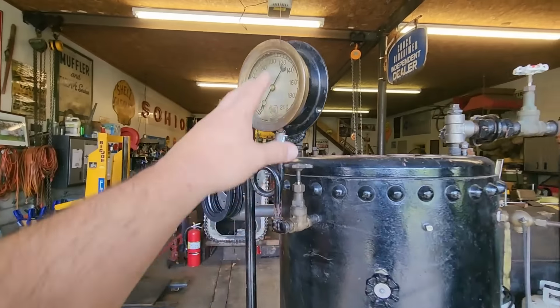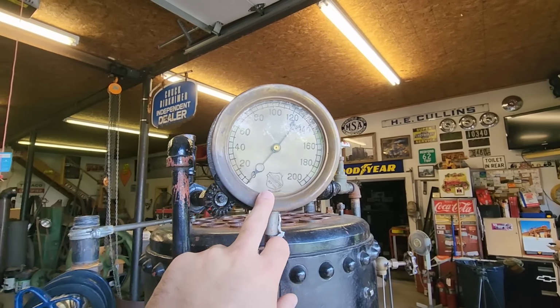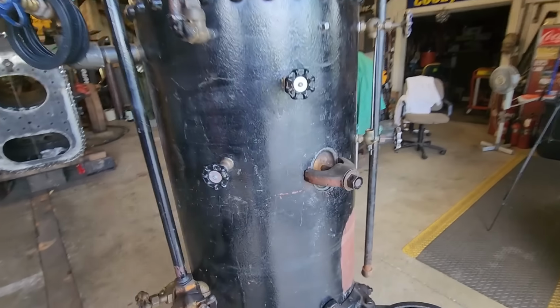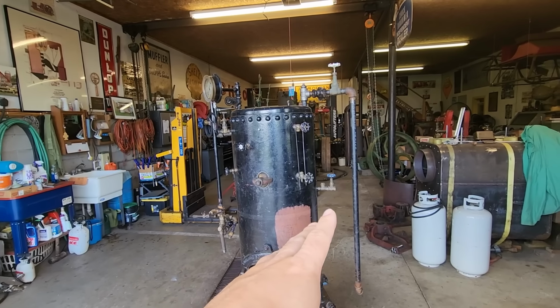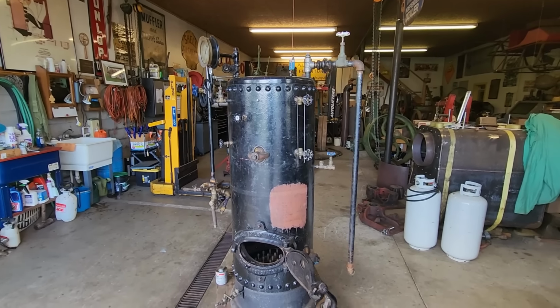I got the pressure gauge here. This has been calibrated, so that's all good to go. Calibrated this year. The State of Ohio, that we're in, requires a couple water sources, in case one fails, you have another one to put water in the boiler, again for safety.